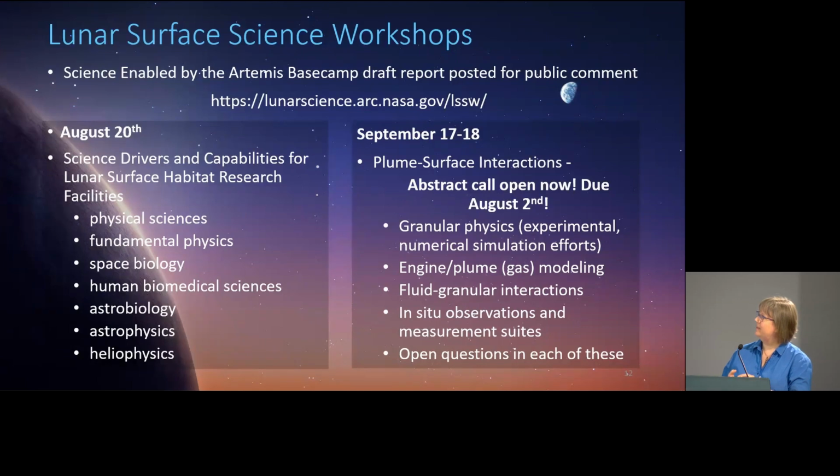The Artemis Base Camp workshop was focused mainly on lunar science, but there is a lot of other science that we want to be able to do at the surface of the moon. And so there's a sort of second half to that one, science drivers and capabilities for lunar surface habitat research facilities, that is taking a broader look at some of our other communities and the things that they would like to do in the long term on the lunar surface: physical science, fundamental physics, space biology, astrobiology, astrophysics, heliophysics, all of those other things.